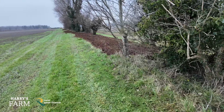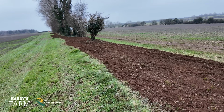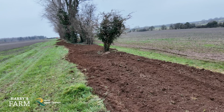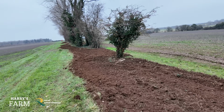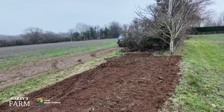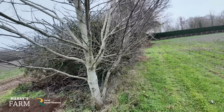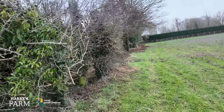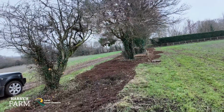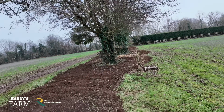I'm just doing all this prep now for the hedging that's going to start going in tomorrow. So it's just trimming back, working the ground. We've got to work out the exact line we're working to here. It's not exactly where they've rotavated, it's just sort of clearing it. But that telegraph pole is always a pain, but we're going to try and put that within the hedge, and then it'll go in with these trees. You see, we trimmed them here. There you go, so it's going down that line there, just making it all up.